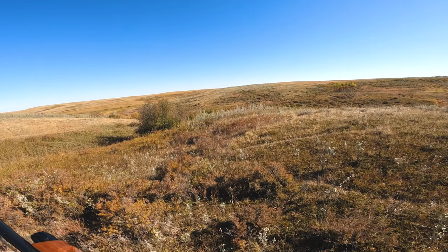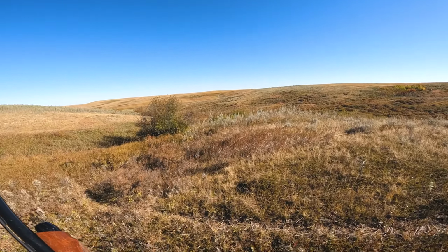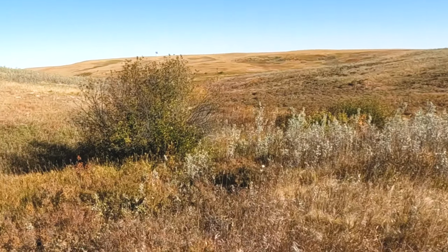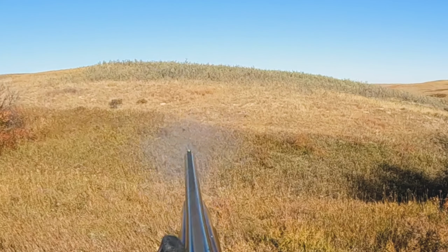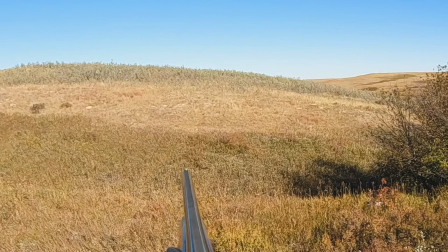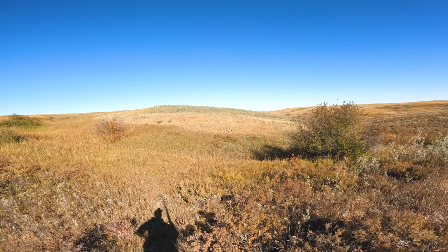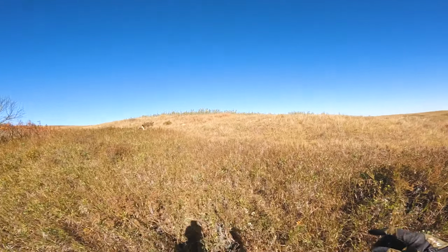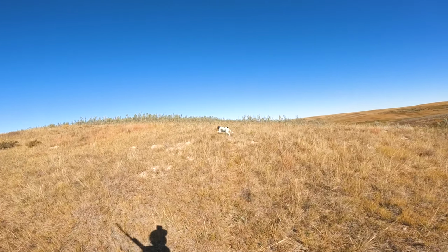Ember is on point here, just next to the bush, and I get a shot at some more huns. There's a dog right there. Dead bird! Dead bird! Come on, dead bird!